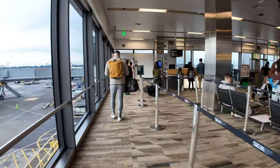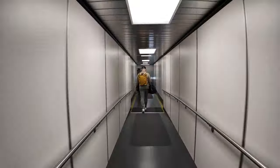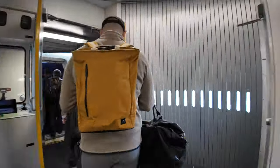One thing to note is when you're flying Premium Select with Delta, you are given Sky Priority benefits, which allows you to board the aircraft earlier in the process.